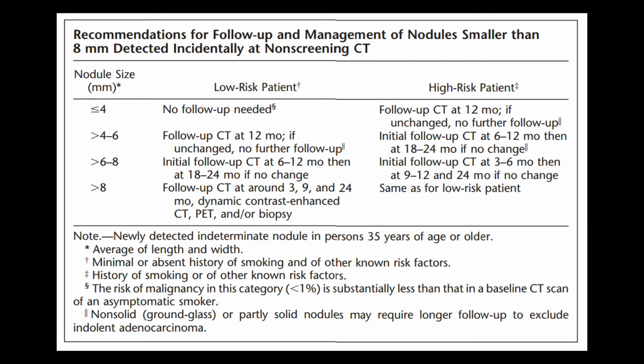For nodule sizes greater than 4 millimeters and reaching up to 6 millimeters in patients who are low risk, a follow-up CT scan at 12 months is recommended, and if unchanged, no further follow-up is needed. In high-risk patients, initial follow-up CT at 6 to 12 months is recommended, then at 18 to 24 months after if there is no change.